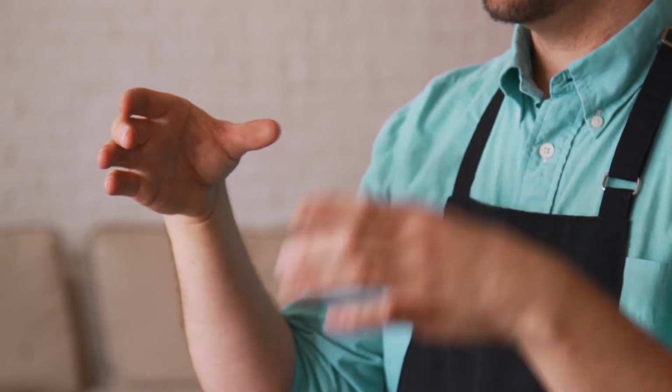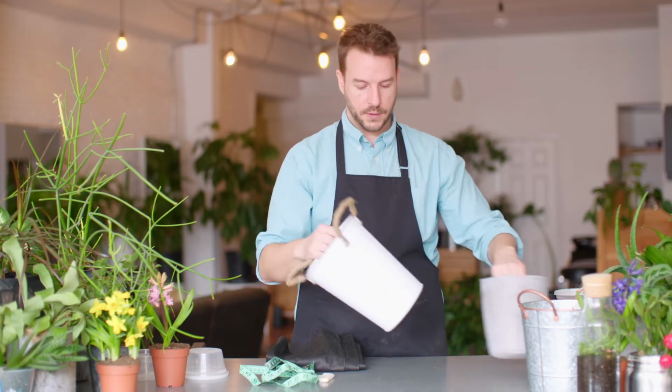So what I like to do for that is I actually measure the circumference of the smaller portion of the pot, or the lower part of the pot. Now if you have a pot that's perfectly cylindrical and doesn't have any taper whatsoever, then you're going to want to go just about an inch or a centimeter and a half, 2.5 centimeters less than that diameter. So we're going to start with that first.